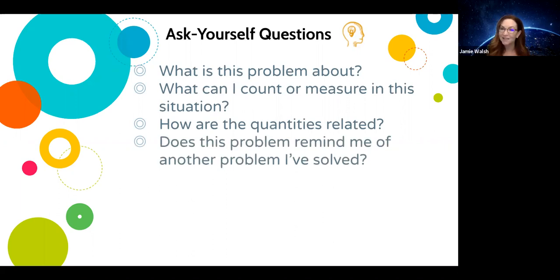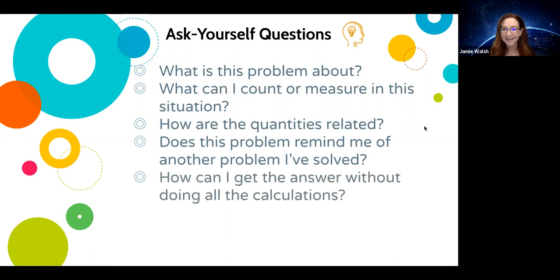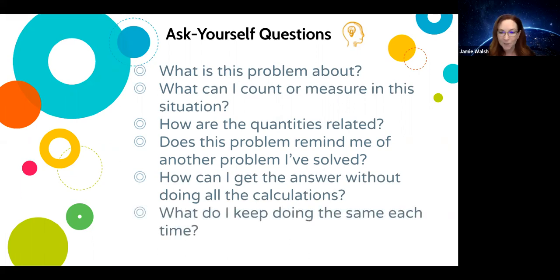And that kind of gets into that repeated reasoning part of the math practices as well. And how can I get the answer without doing all the calculations? So again, making context, understanding the meaning of this word problem. And what do I keep doing the same each time? So getting kids to really internalize their own strategies and to go through this routine and make it second nature to them. The more we do these routines, the more it becomes part of their own process.